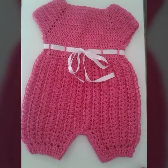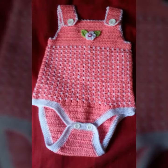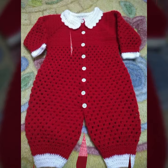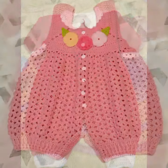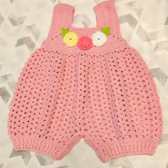Beautiful and trendy baby crochet romper designs you can see. Every design is beautiful, trendy and different from one another. Stylish colors, light and dark colors you can see in this video.